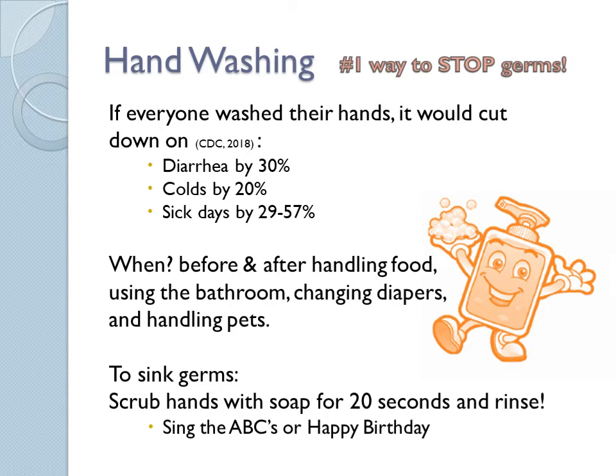So when should we wash our hands? Before and after handling food, using the bathroom, changing diapers, and handling pets. To sink germs, scrub your hands with soap for 20 seconds and rinse. This is approximately the amount of time it takes to sing the ABCs or Happy Birthday.